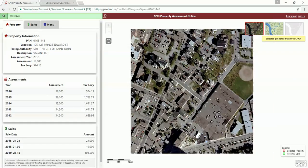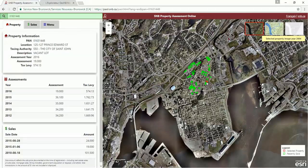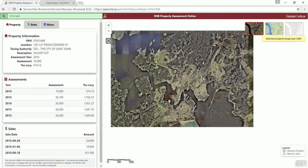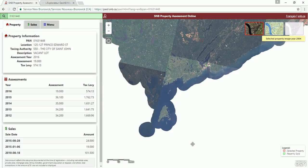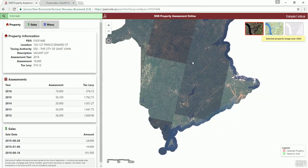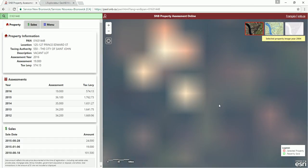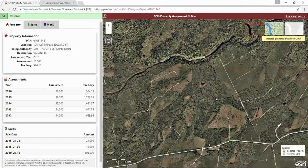Again, it's an interesting tool that adds to the toolbox of an appraiser in New Brunswick, adds to the toolbox of a property investor or property owner as well. As we see as we zoom out, this is not just a St. John tool, obviously. We can go somewhere else in New Brunswick and just zoom in and find out about their property sales as well, their property assessments and property information.